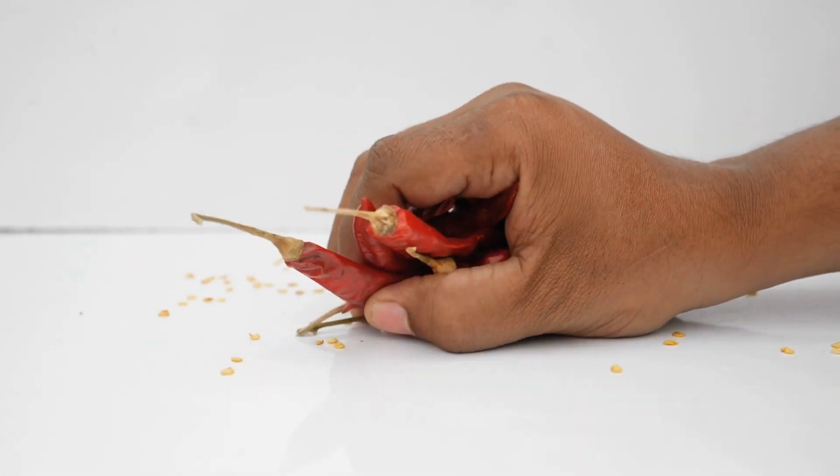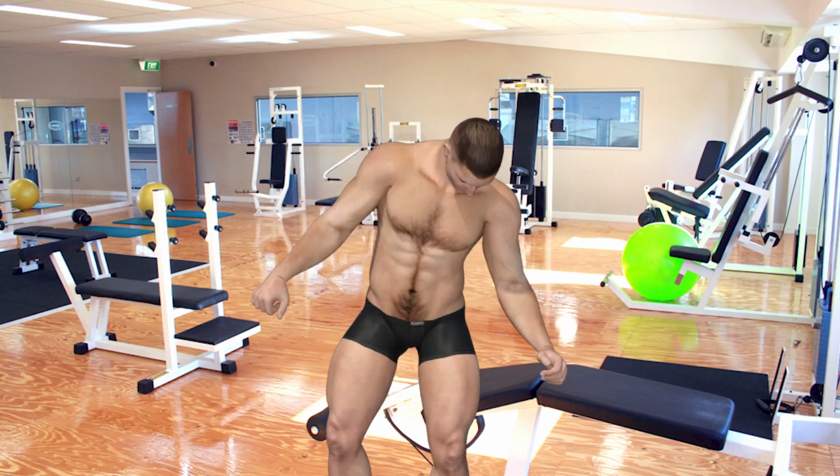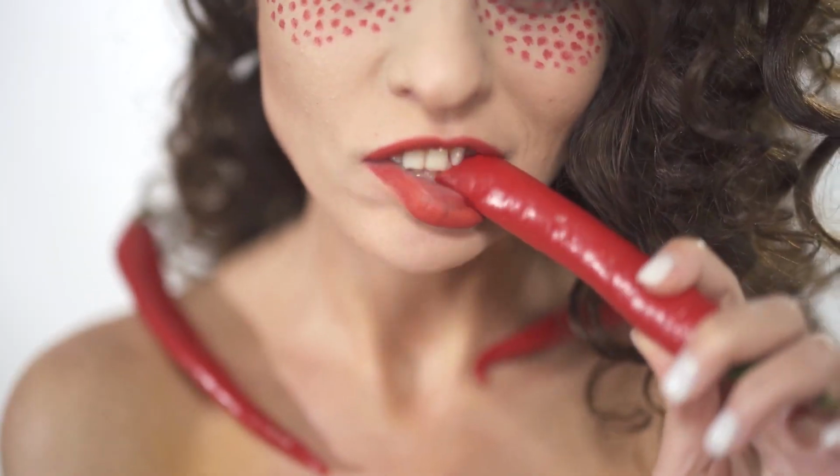I wish it was as easy as taking a hot chili pepper, rubbing it on my belly, and the fat just magically goes away, but that's not how the world works. We actually have to eat it to have an effect.